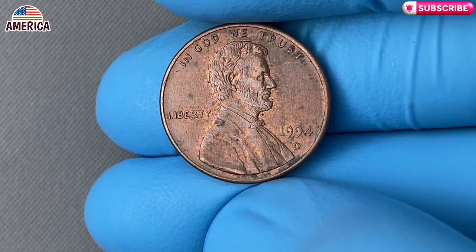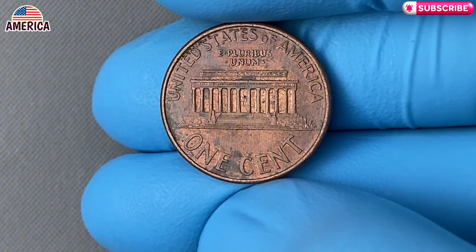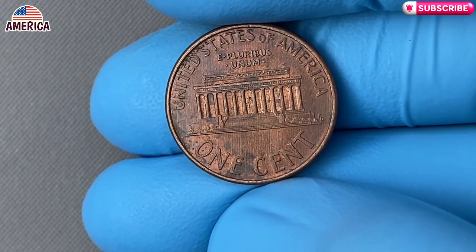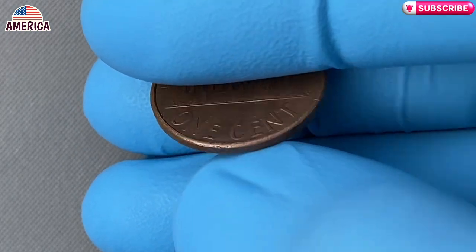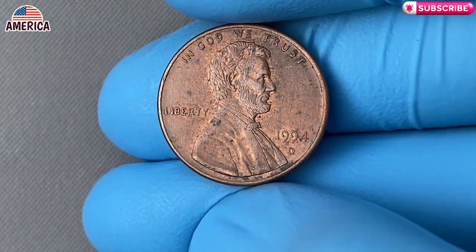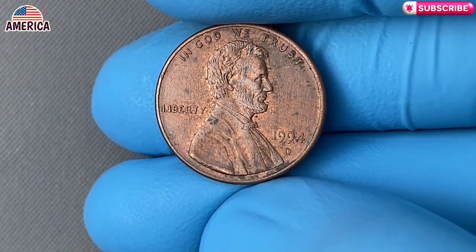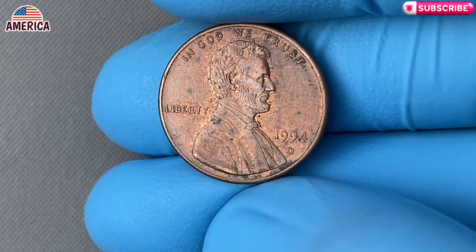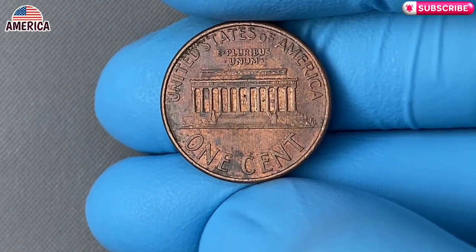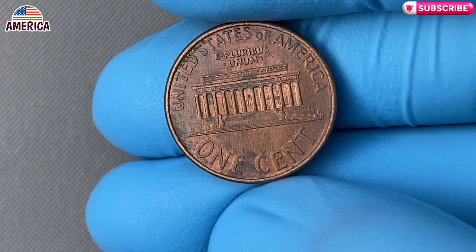Minting errors can be extremely rare, and the more unusual the error, the more valuable the coin becomes. For the 1994 penny, one of the most desirable minting errors is the double die error. This error occurs when the die used to strike the design onto the coin is misaligned, causing parts of the design to appear doubled. You might notice this on words like Liberty or In God We Trust, where a faint second set of letters is visible. This kind of error is highly sought after by collectors because it's rare, and a double die penny can be worth a lot more than a standard one.